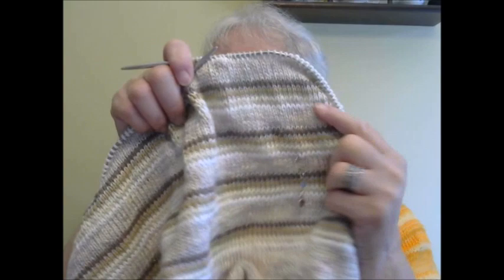But it's really soft. I like it. I love the way the two yarns are pooling together well. So, yes, that is my other work in progress.